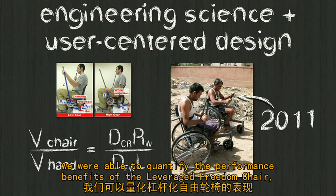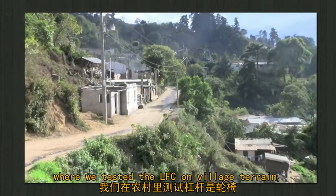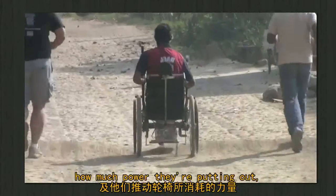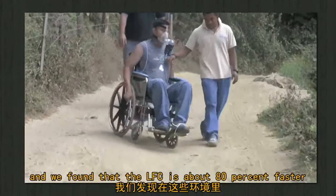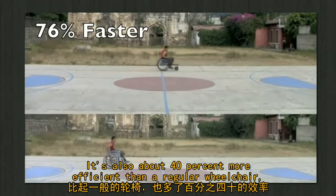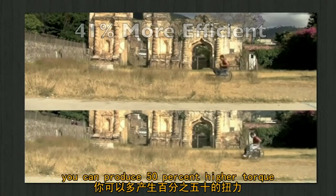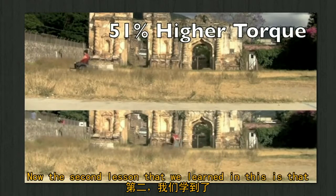Now, also being engineering scientists, we were able to quantify the performance benefits of the leverage freedom chair. So here are some shots of our trial in Guatemala where we tested the LFC on village terrain and tested people's biomechanical outputs, their oxygen consumption, how fast they go, how much power they're putting out, both in their regular wheelchairs and using the LFC. And we found that the LFC is about 80% faster going on these terrains than a normal wheelchair. It's also about 40% more efficient than a regular wheelchair, and because of the mechanical advantage you get from the levers, you can produce 50% higher torque and really muscle your way through the really, really rough terrain.